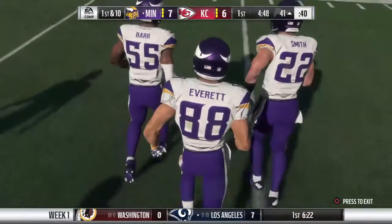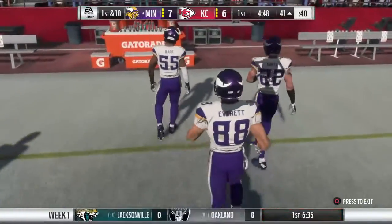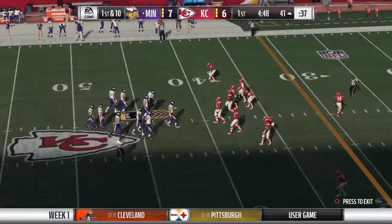On the NFL scoreboard, an update from Los Angeles. It's the Rams that have grabbed the early lead. Remember to keep an eye on the ticker, of course, at the bottom of your screen for updates on that game and others around the NFL.